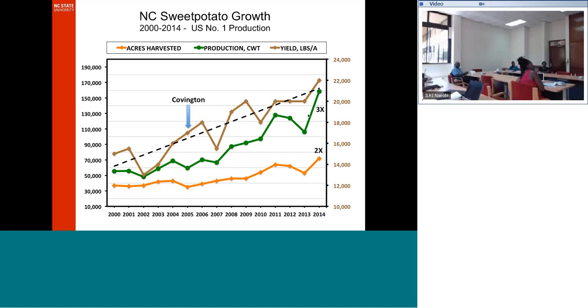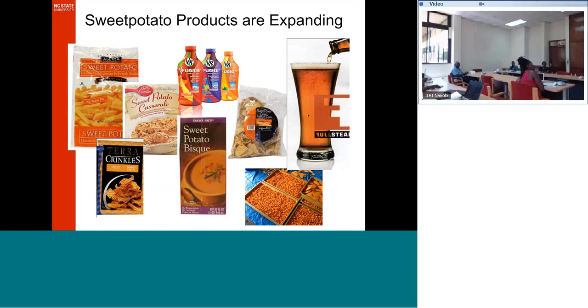I would love to say that Covington was the driver of this growth, but that's simply not true. Actually, a key driver of growth in the U.S. market has really been two factors, actually three factors. One, we can store the crop all year round, and that means we can provide a continuous supply of sweet potatoes to various market sectors at any time of the year. And this has been a real enabler in this tremendous growth that we've observed.